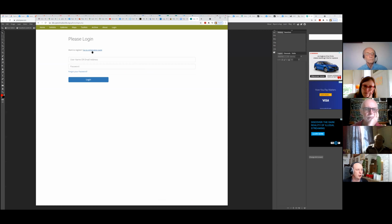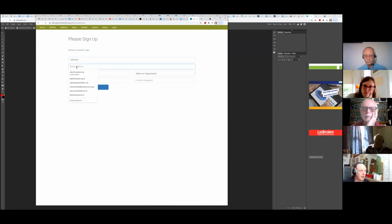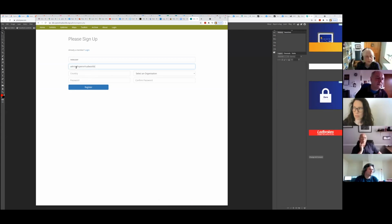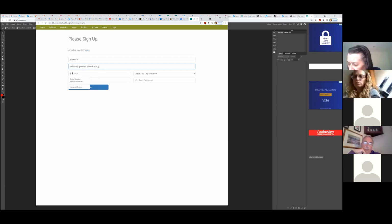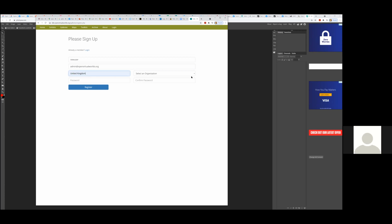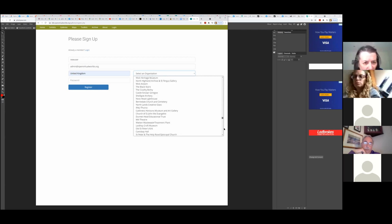In order to log in, you go to the registration page. So I create a new user name, and I put in my email address. Countries, United Kingdom. So I can select an organization. There are lots and lots of organizations here. What's the one we should select, Ian? University of St Andrews, which was just there at the bottom.